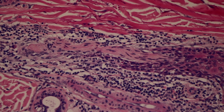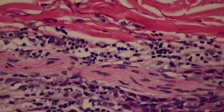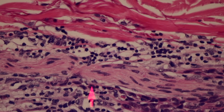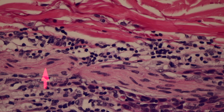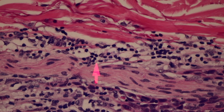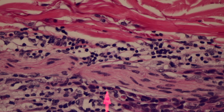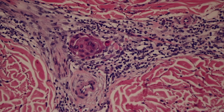And you can even see, let's see if we can go in high power and show you. In these slightly larger nerves that we see down in the subcutis, if you're lucky, you can see the little axons, the little pink threads of nerve axon that are going through the nerve itself. And then the spindle cells there are Schwann cells, of course. So this is perineural invasion in a squame, and squames with perineural invasion have a tendency to be more aggressive.